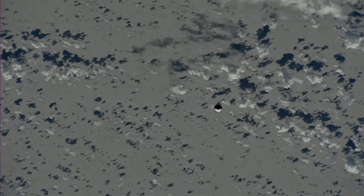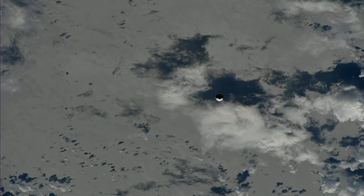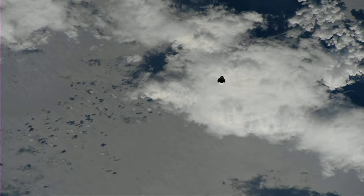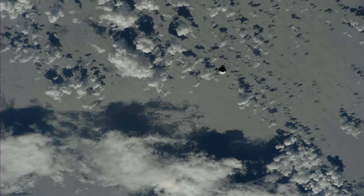But just checking in on times real quick. We're a little over 7 minutes away from the mid-course burn. And then we expect to hit waypoint zero in about 28 minutes from now. And again, we're a little under an hour and a half away from our expected docking time though.